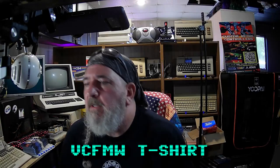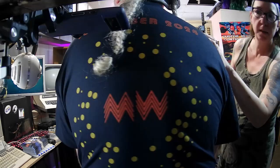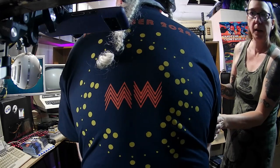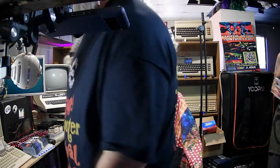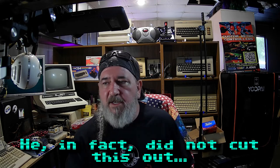The first thing is this awesome Vintage Computer Festival Midwest t-shirt, and let's see what's on the back. Right about there. Okay, it's good in frame and everything. So if I was in the frame, then that's okay. I'm going to cut this, and so yeah, that's the t-shirt that I got.